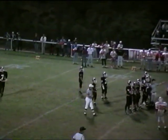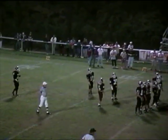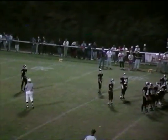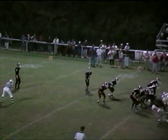Well, this punt, we're never going to get this punt away. It gets awfully dark up here in the mountains. We are in the mountains, too. Yeah, we're as far back in the mountains as you can go.